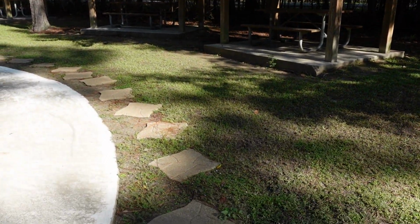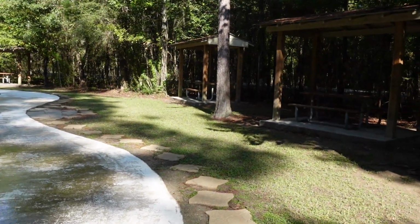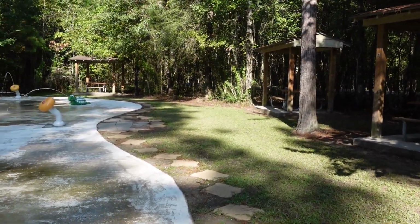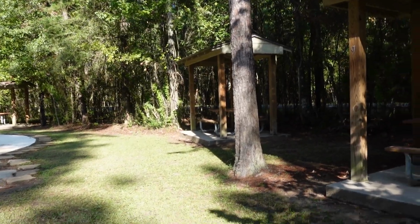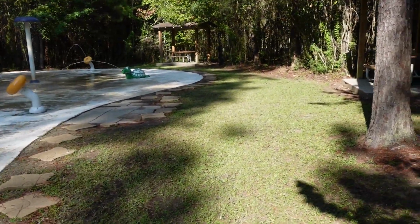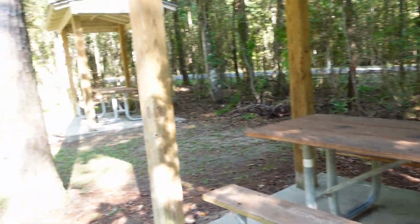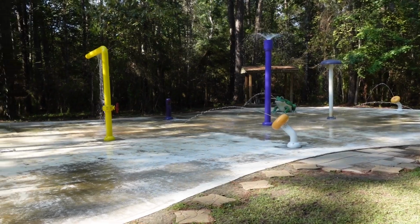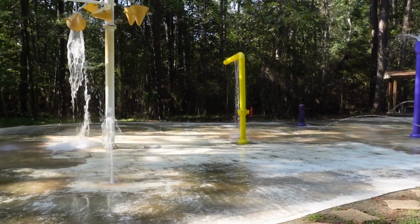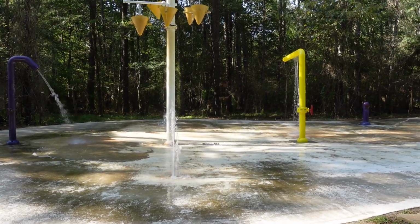Nice little stepping stone path. I will say I can smell the chlorine. I guess it's a good thing for keeping the germs out, but I'm not sure if it's going to burn eyes or not, but I can smell it just by walking by. But it's a good little activity. You come for a weekend, give the kids something to do.